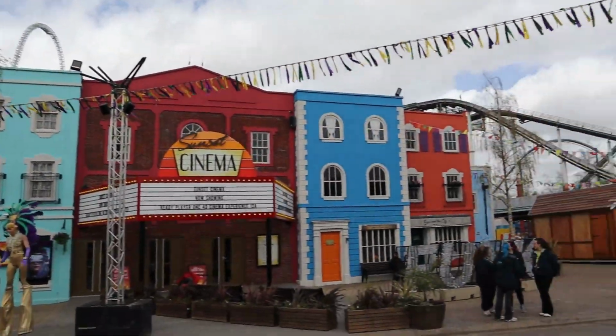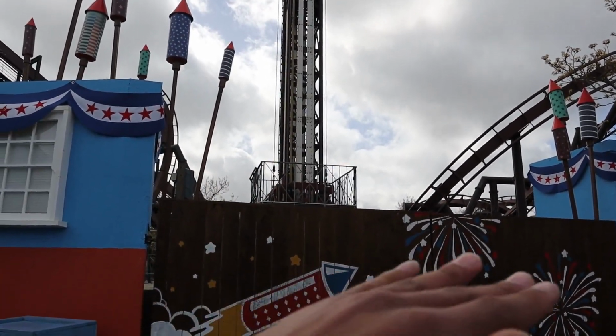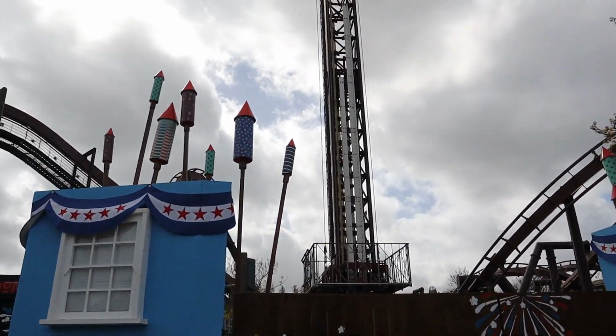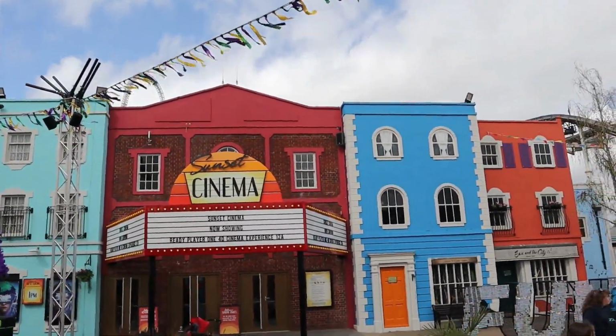Before it looked very temporary, but now it's a proper permanent fixture, because really it is kind of like a portable, transportable ride. It had that kind of funfair flooring, but now it's been properly installed here at Thorpe Park with all the fireworks. Still called Detonator. Brand new cinema. It's got a new movie in it, and also the exterior's all been redone. It's called Ready Player One.